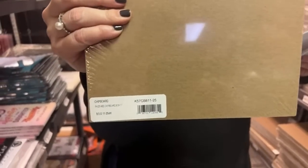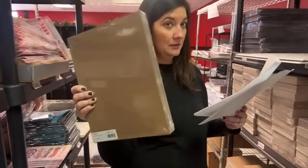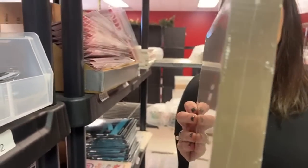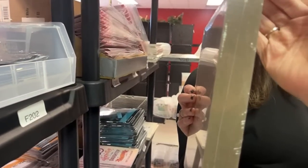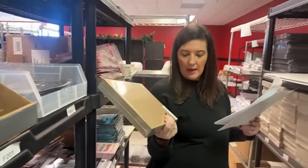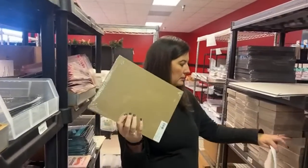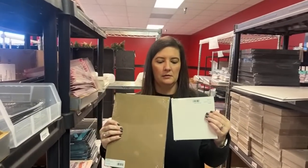This is the Graphic 45 medium weight chipboard sheets in 8.5 by 11. But this medium weight and the Graphic 45 medium weight are different. If you ask me, this is about double what the Graphic 45 one is. It's a little thicker. This is kind of like this, but in 8.5.